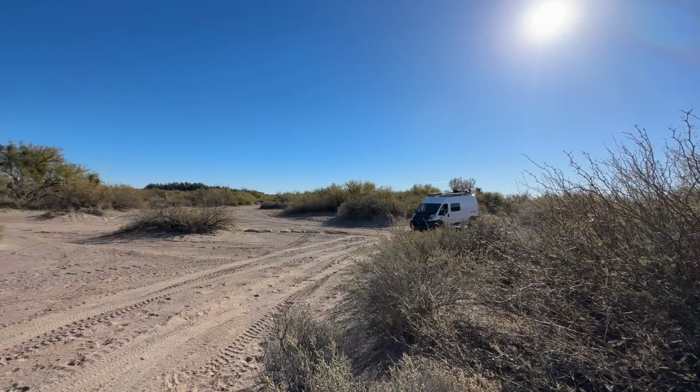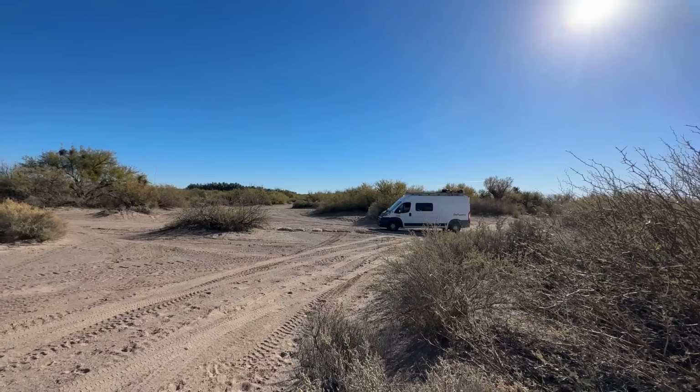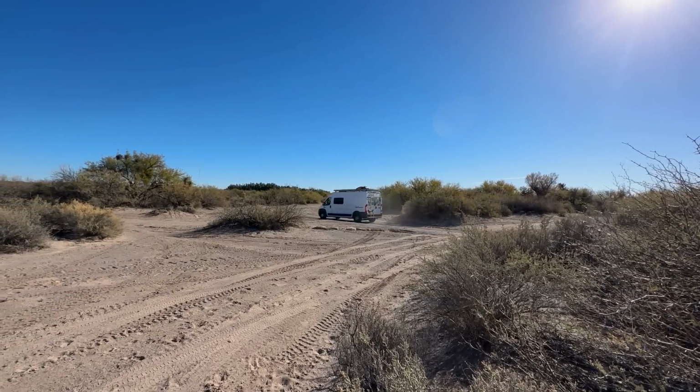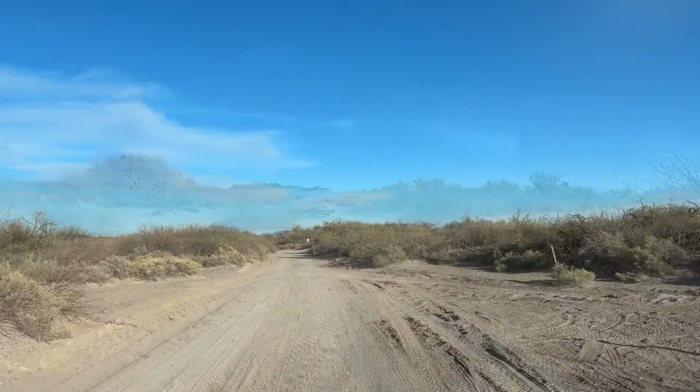With the campsites tucked in amongst the trees, it is a short half-mile drive to the main attraction, a true hidden gem, and the reason we are here.